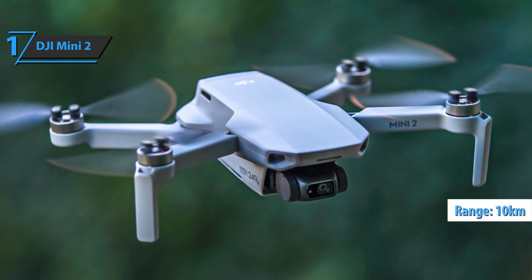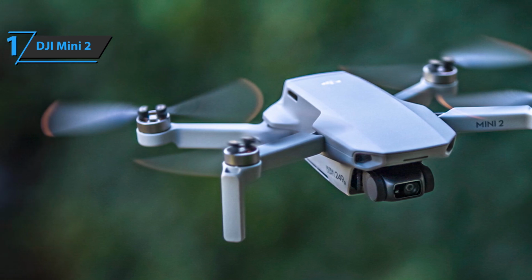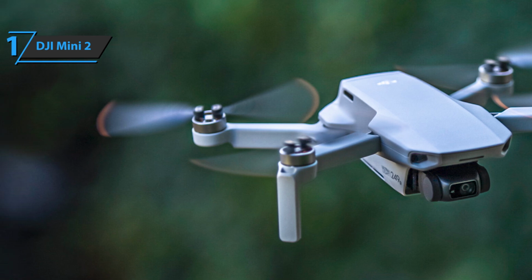Overall, this device delivers a top-notch performance, high quality, all wrapped up in the best possible price-quality ratio. You wanted the best, you got it.